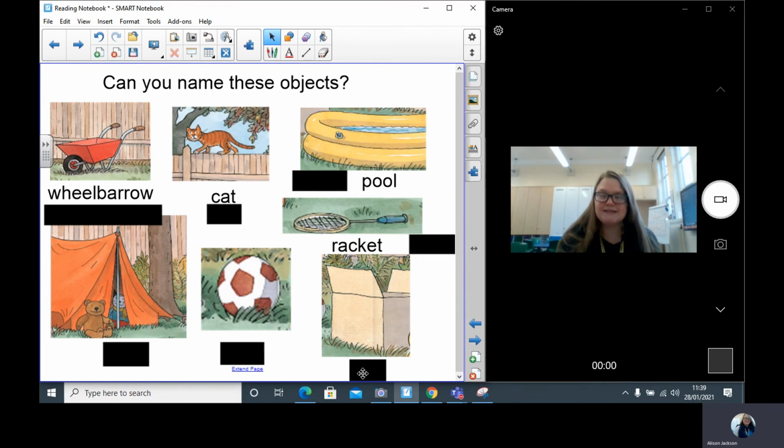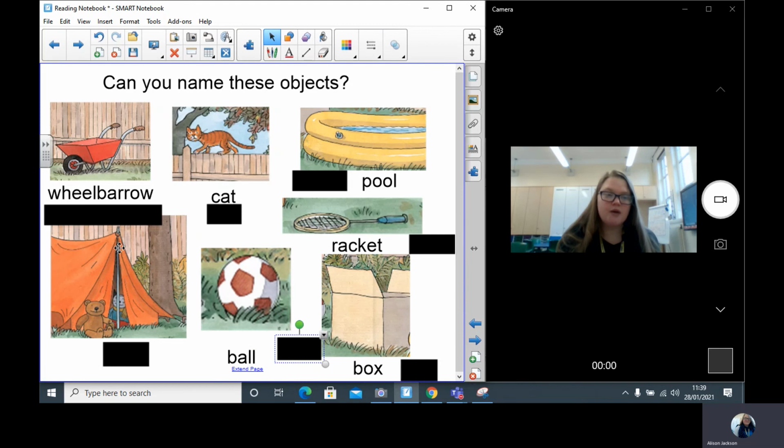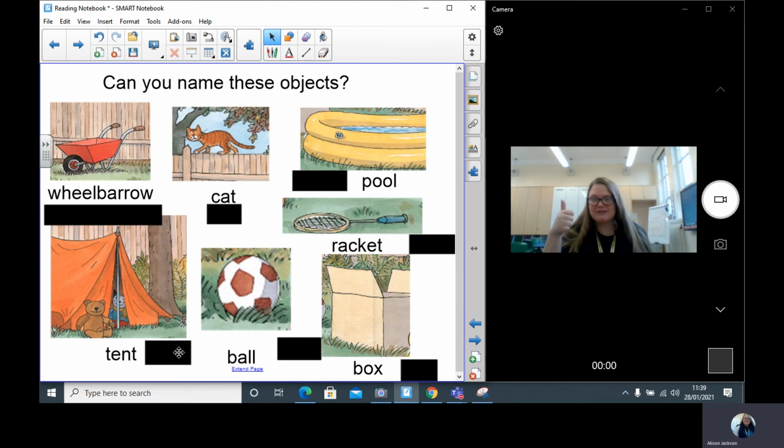Okay, what is this? A racket. What is this? A box. What is this? A ball. What is this? A tent. Okay, super. So we've looked at all of our different words and we have named them.